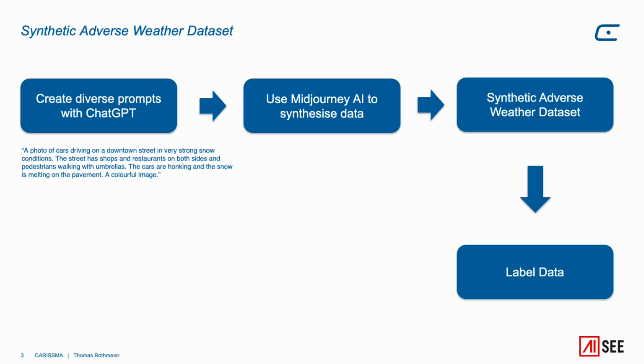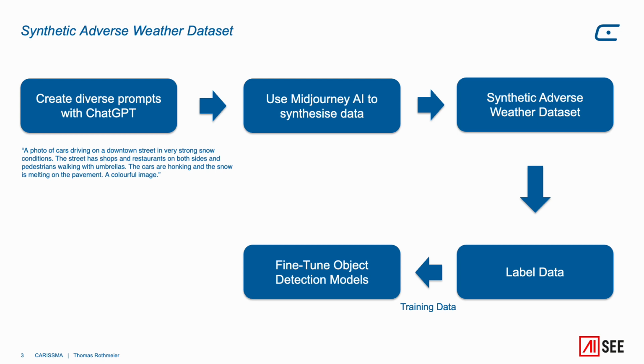In the next step, we labeled all vehicles in the images to use them as training data. With this training data, we fine-tuned 4 different detection models to see whether the robustness towards adverse weather improves.